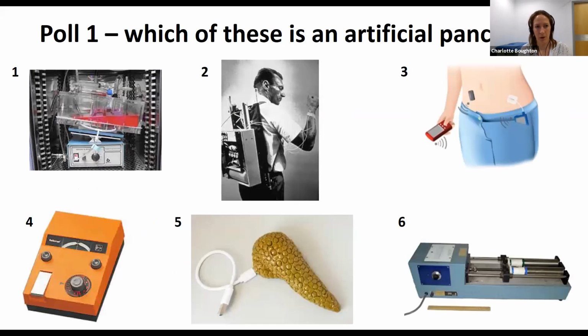So the first poll to get you engaged with the talk and get your brains going, I've got 6 pictures here of potential artificial pancreases, and what we'd like you to do, if that's okay, is to vote in the Q&A with either 1, 2, 3, 4, 5, or 6. I'd like to say there's no wrong answers, but that's not necessarily the case. So don't be shy in coming forward. And we'll give you about 10 seconds to vote now.